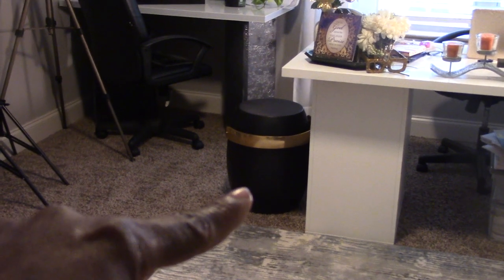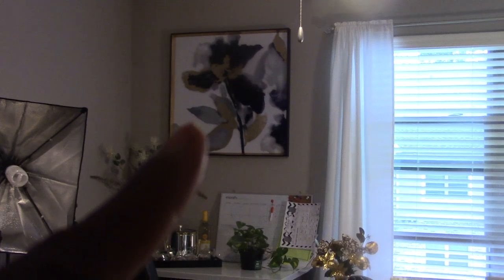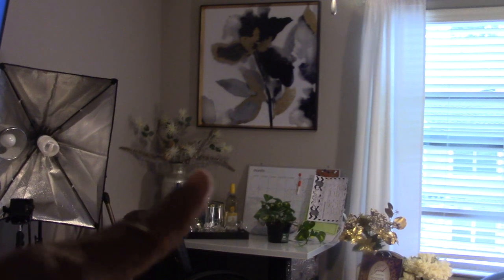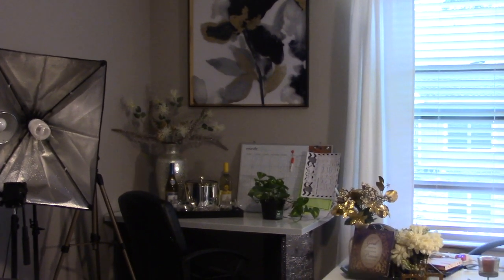I picked up this little stool from Home Goods. It was $80. I think that was $50, something like that. That is gonna come out. I may keep the vase in here, but that arrangement right there, I'm just not feeling that for in here. I'm just not.